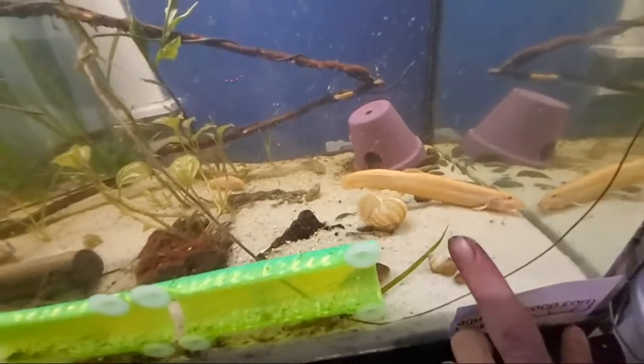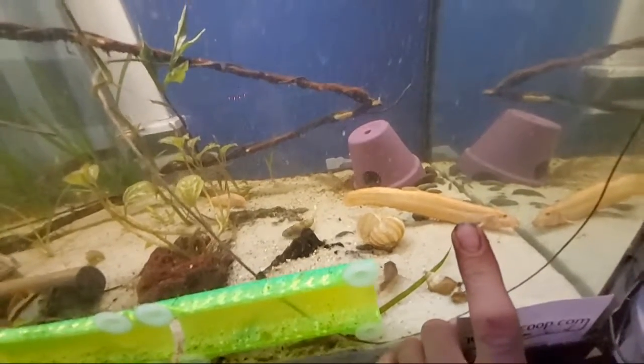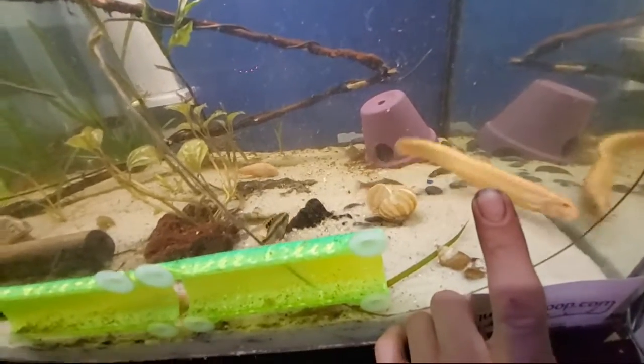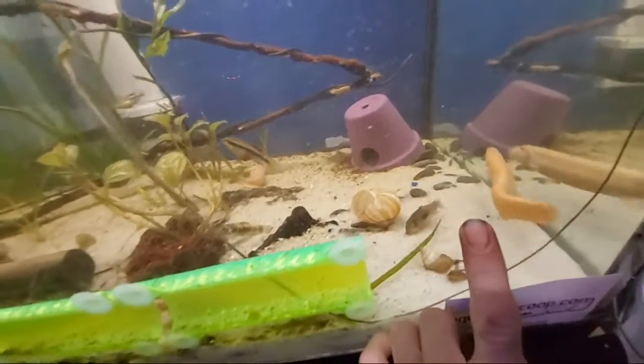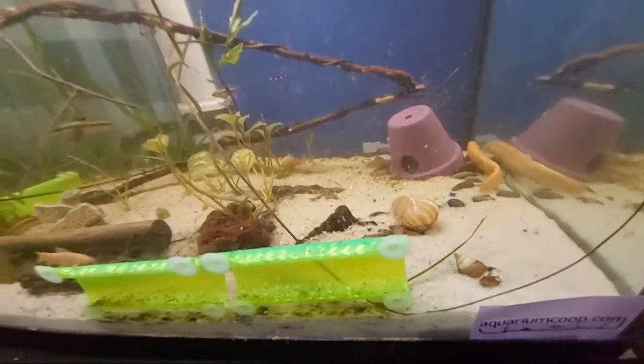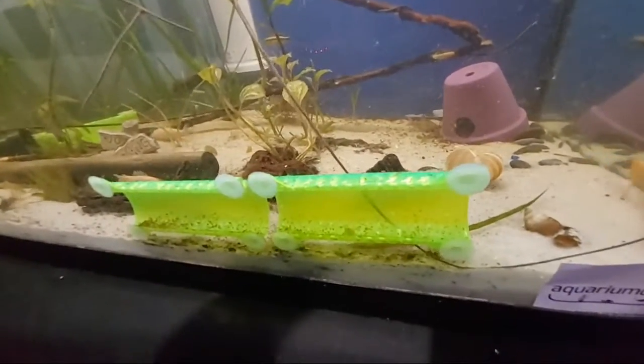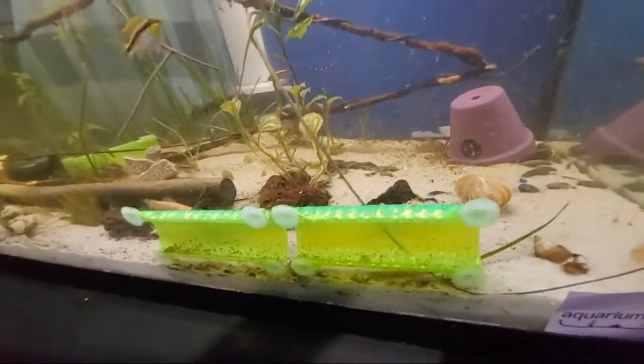Does anybody else call these noodles, or is that just me? Am I weird? Anybody else call their dojos noodles? Because that's what I do. I'll be talking to them, and I'll be like, oh, noodle, and I stick my hand in there, and they go wiggling through my fingers and stuff.